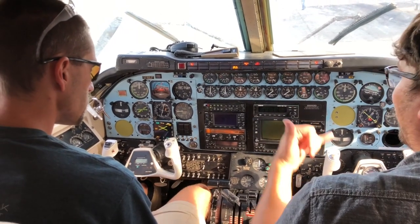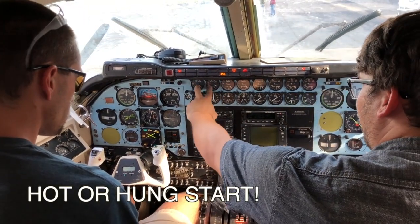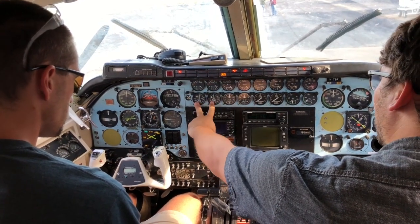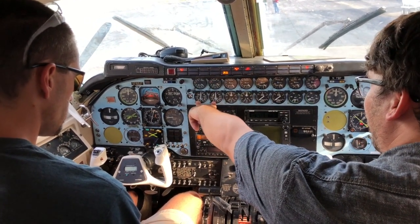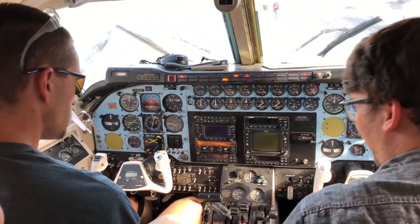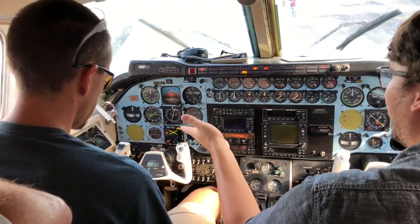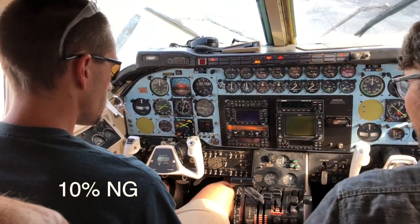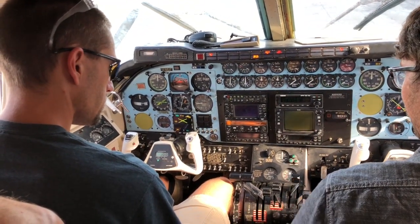You don't want a hot start or hung start. We'll be watching these 2 gauges. This for the left engine, number 1. This for the right engine, number 2. These are percent of RPM gauges. So he's going to engage the starter at 10%, which comes very quickly. He's going to add fuel into the system.